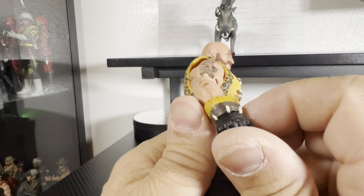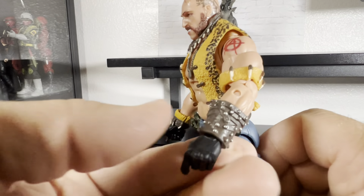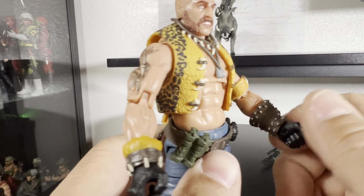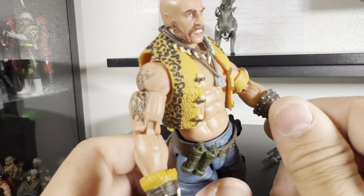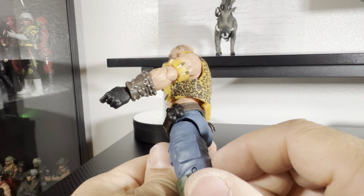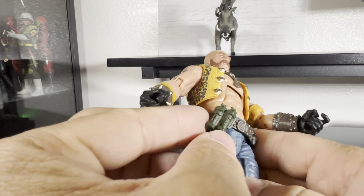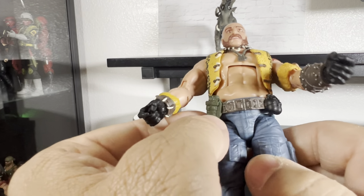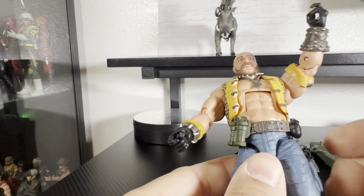He's got more teeth in his armband there. He's got that nice, I guess, studded arm wrap or something. Almost like a biker's arm wrap. But yeah, he's got his little sheath there in the back for his knife. He's got, I guess, two flash grenades. He's got two grenades there. The belt does move around.